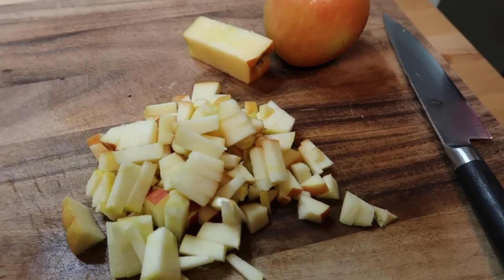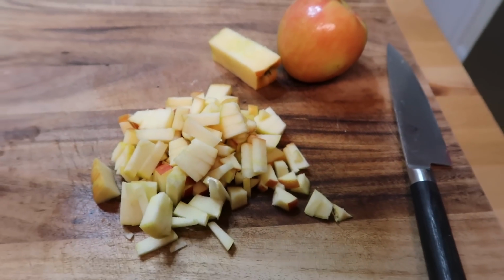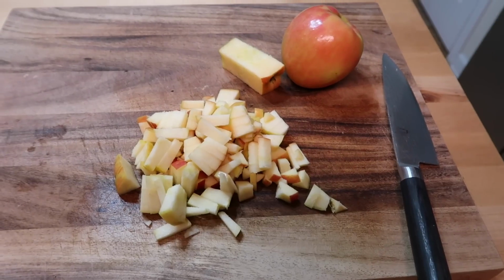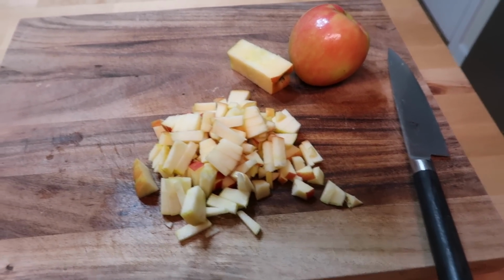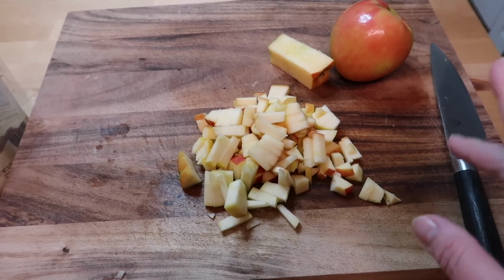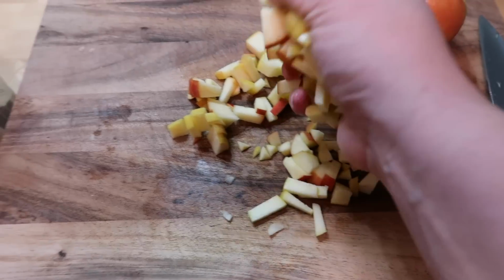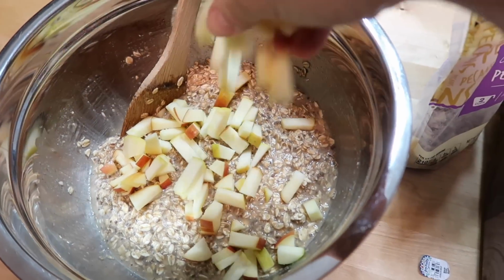And then 2 cups of chopped diced apples. I figure that's going to be probably about 2 of them. I'm using Honeycrisp, but any apple that is deemed good for baking works. Honeycrisp, Granny Smith apples, or other firm, slightly tart, slightly sweet apples are good for baking typically. So I'm going to chop these up and fold them in.